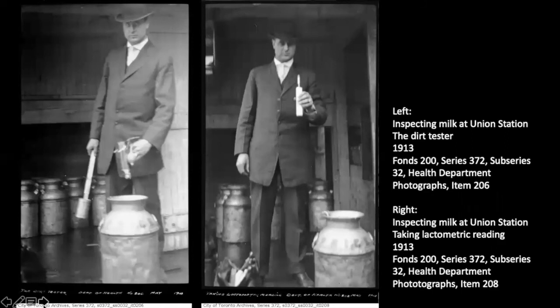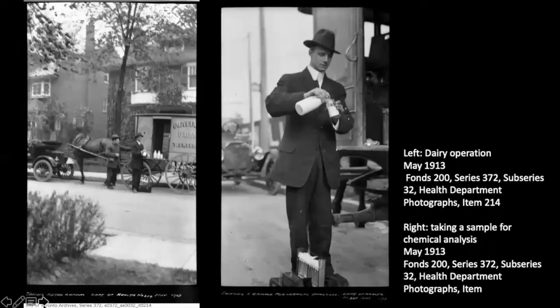And then various shots of the testing equipment. So on the left is the dirt tester. On the right is the lactometric reading. So that's how much water is in the milk.